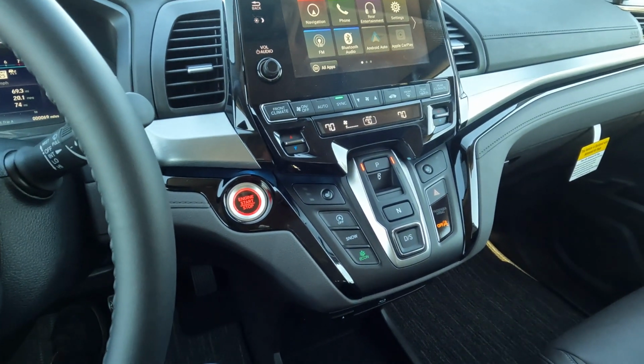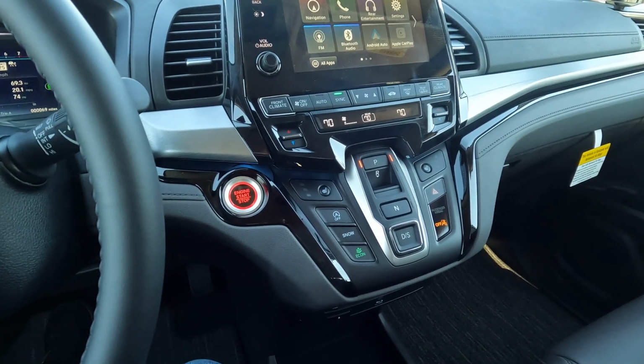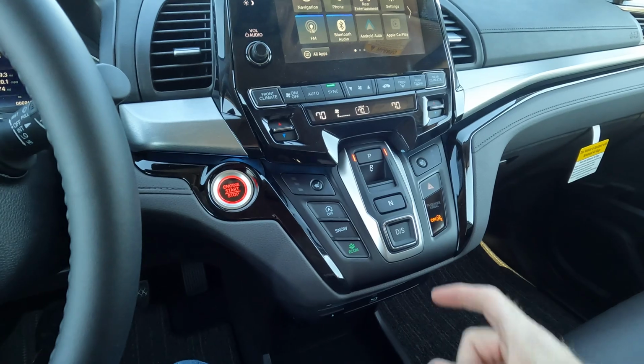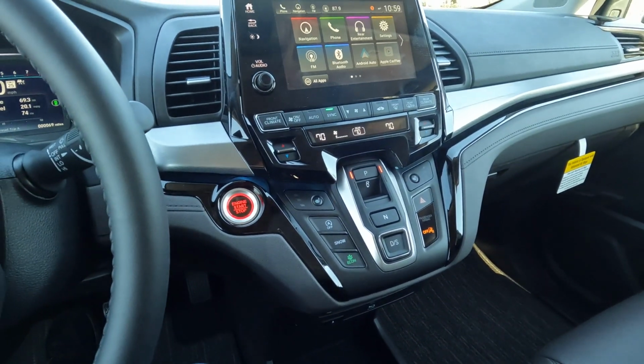Now, one thing I like to know about is the push button shifter here. When the Odyssey is redesigned, what would you like to see? Do you want to see something other than the push button shifter right here? Tell me what your thoughts are.